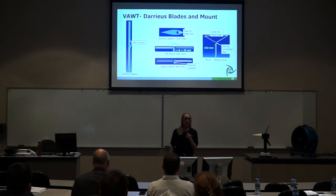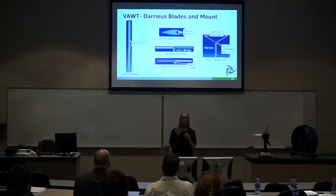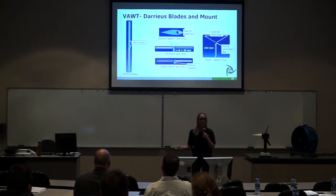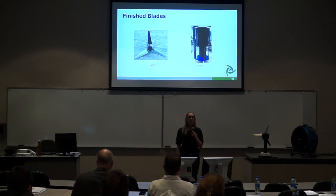The bottom blades, shown on the left of the screen, again, are much too large to be printed in one piece, so they were printed in two sections and will be glued together. A steel rod is placed throughout the span, shown on the top right there, and attached to the Darrieus mount through holes and glued. The bottom Darrieus mount has a taper for the bearing, as Brianna mentioned. All the 3D parts are printed at 50% infill density to reduce the weight of the turbine. These are our final products, as you can see right there too.